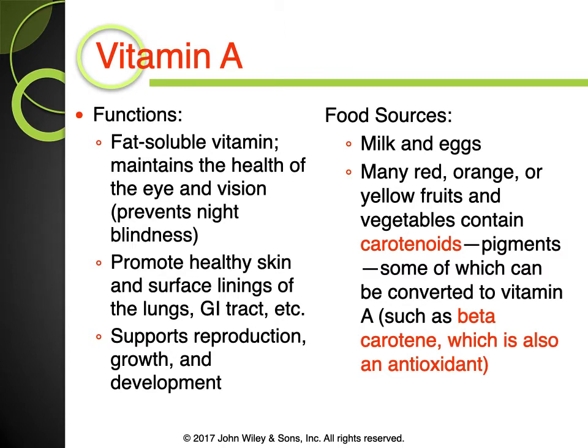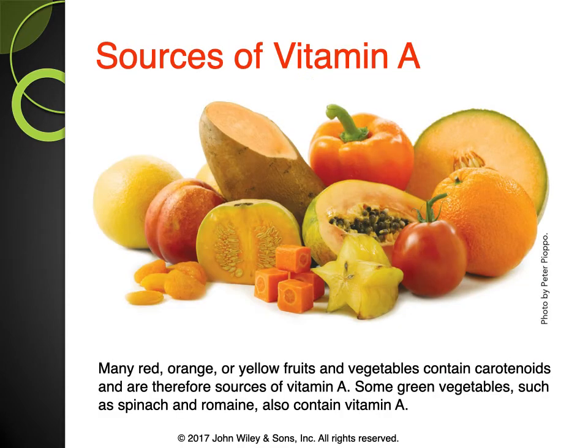The best sources of vitamin A are going to be those that have carotenoids in them. These pigments can be converted to vitamin A. They appear typically in yellow, orange, reddish colors. This is a great example of them. The carotenoids are also called beta carotene, so you'll see both. If you're eating vegetables and fruit that have these pigments in them, then you're going to be getting plenty of vitamin A. Some exceptions include spinach. Spinach also has vitamin A, and romaine lettuce.